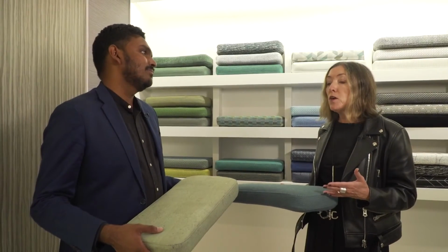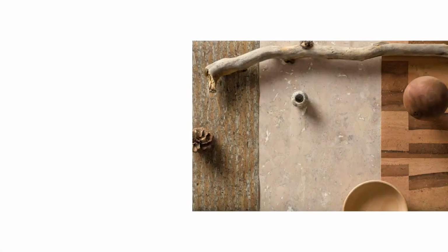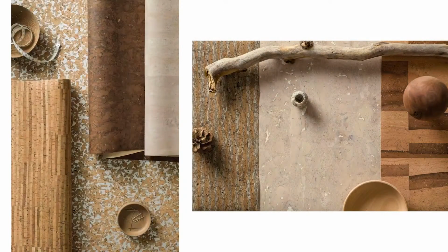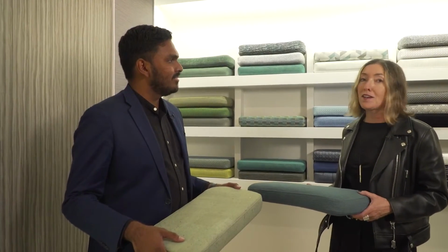It's beautiful material. Every single piece of cork is unique. It is one of our best-selling natural products. We offer it not only as an upholstery textile, as illustrated here, but also as a wall covering. It has acoustical properties, it has insulating properties, temperature-wise, so it really hits all the right notes. And absolutely full life cycle, biodegradable, gorgeous product.